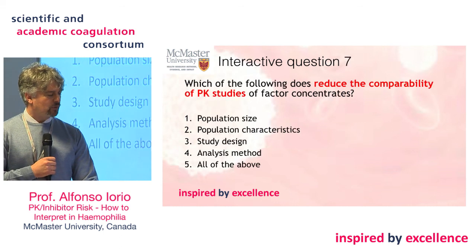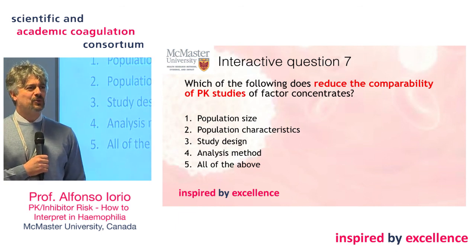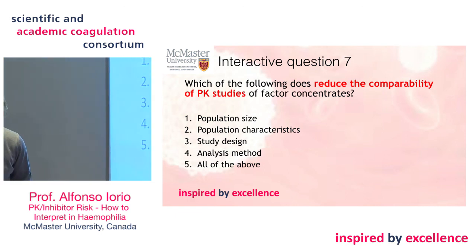So why don't you believe it? What reduces the comparability of PK studies? Now, you have shown you are good. Now you have to show you are good for a reason. Why don't you believe that slide? Let's see.